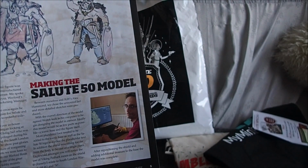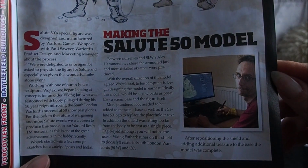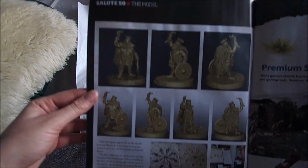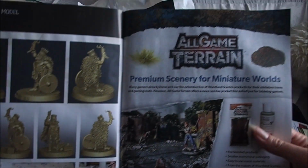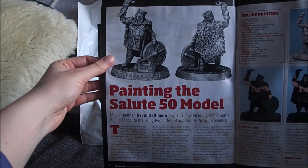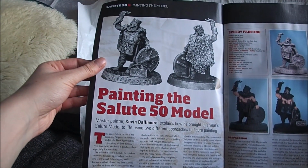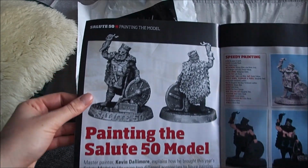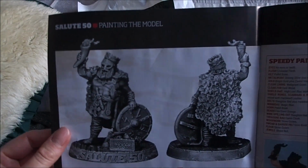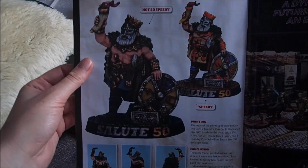There we go. I guess you could pause that and read it if you want. There we go. And there's some pictures, adverts, and painting the model. There we go. So, same Dark Age Warlord, but he does look very Viking-y. In my mind anyway. I'm probably completely incorrect at that.